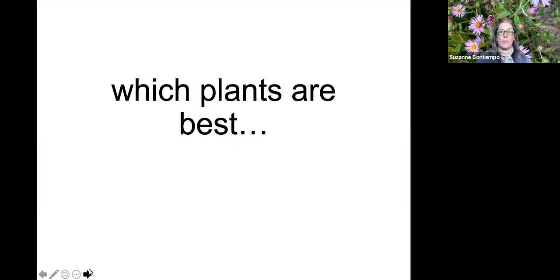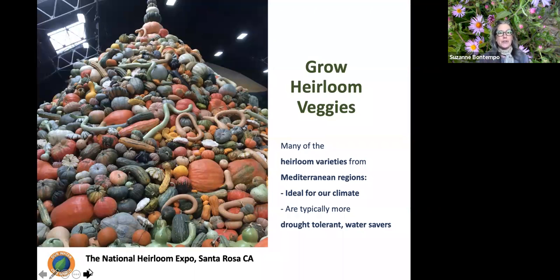And then we're going to look at which plants are best. This is fun. I'm a huge fan of heirloom veggies. Heirloom vegetables, many of them are from Mediterranean regions, which is ideal for our climate. They're typically more drought tolerant, which means they're water savers. So it's really cool. Right now, lucky for us, heirlooms are trending.